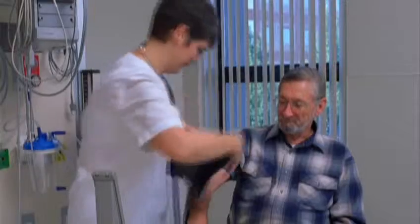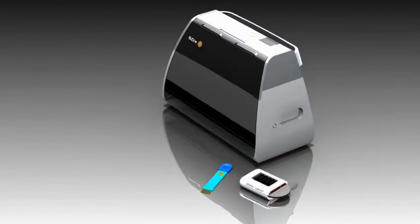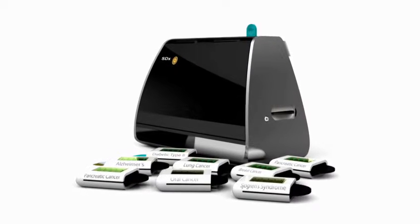Family medicine, primary care, pediatricians, internal medicine will find this very, very attractive on a whole bunch of levels. This is a lifesaver. Early detection, early intervention saves lives. It's well documented, and we need to capitalize on it.